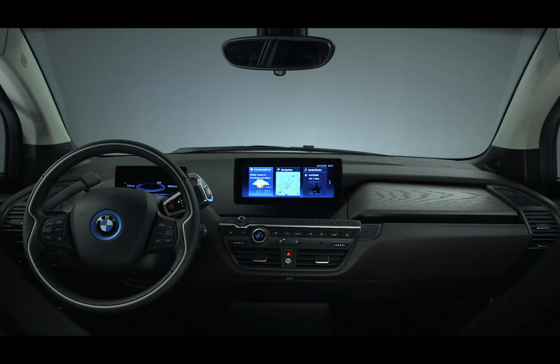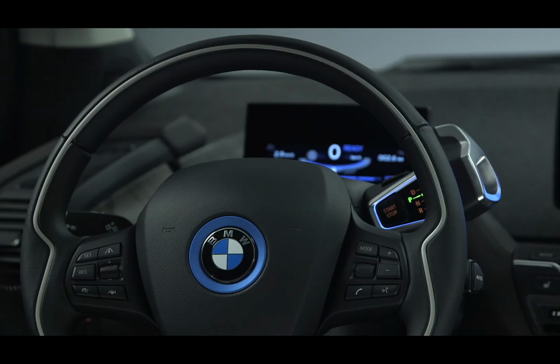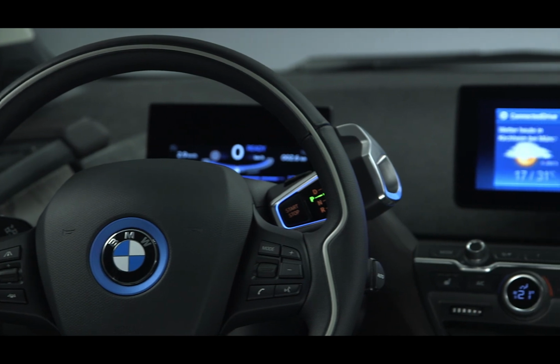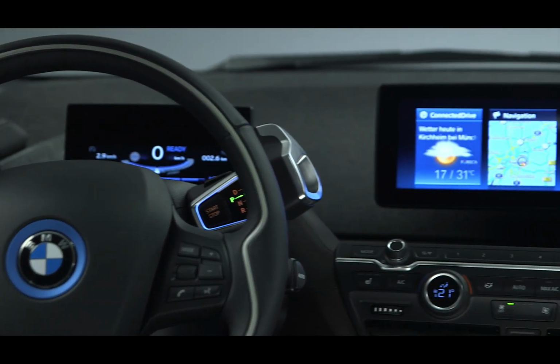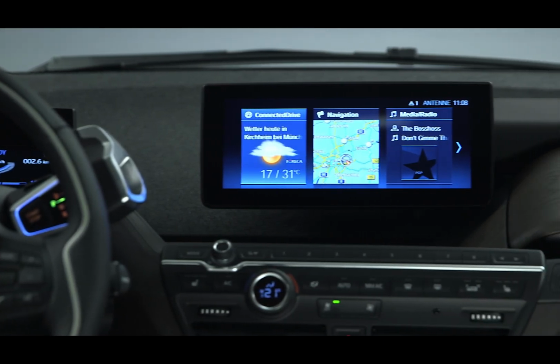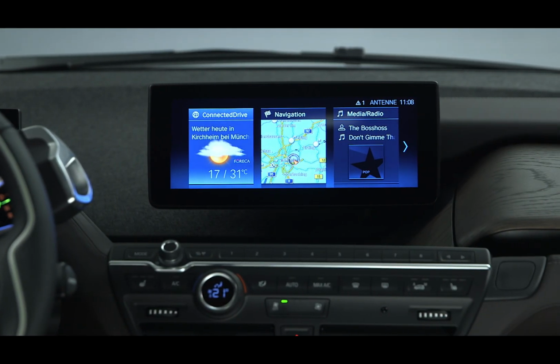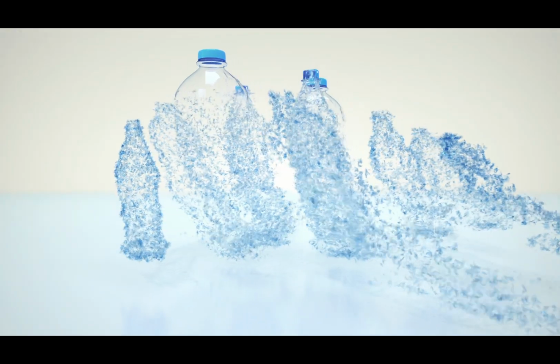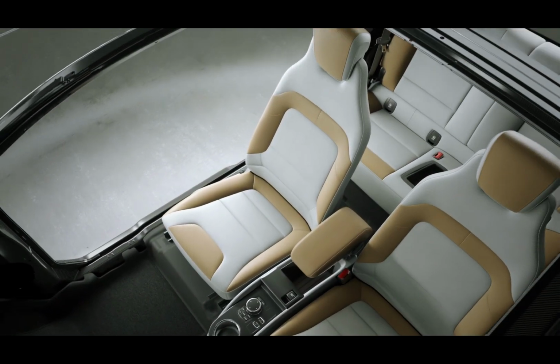BMW has truly gone the extra mile to ensure that the i3's interior isn't just luxurious, it's a testament to responsible design. The i3 features sustainable fabrics made from almost 100% recycled polyester with a whopping 34% sourced from recycled PET bottles. They literally take plastic bottles, melt them down, and turn them into stylish and highly durable seat covers. Even the plastics used inside have a conscience, with 25% being replaced with recycled or renewable raw materials.